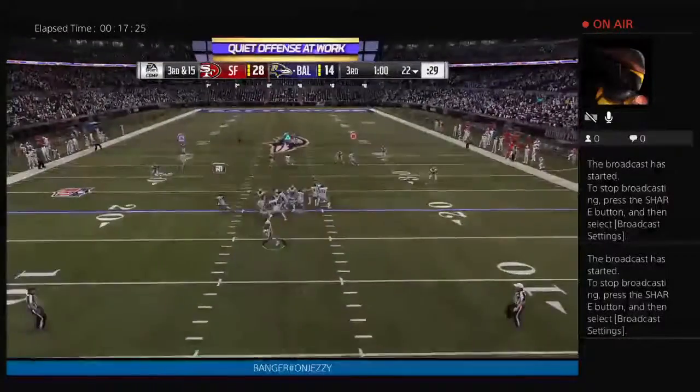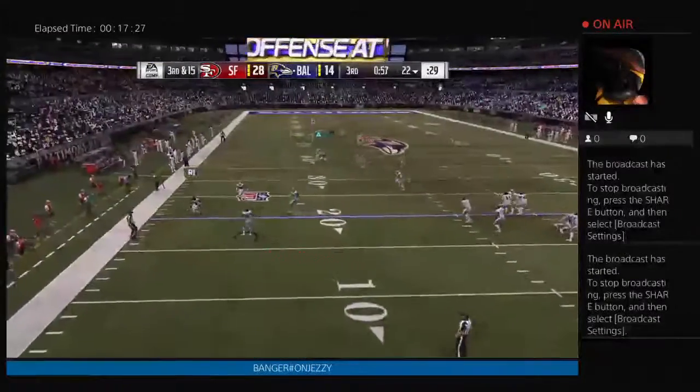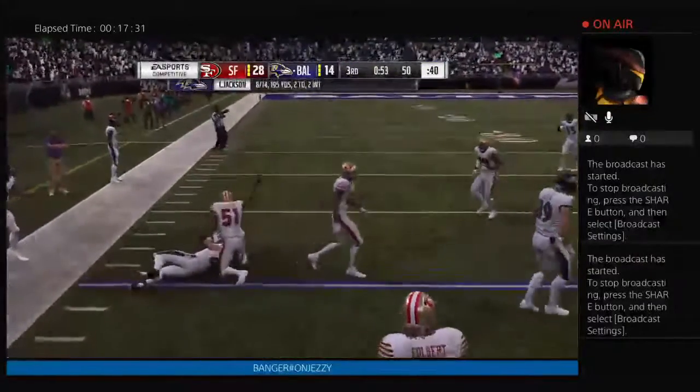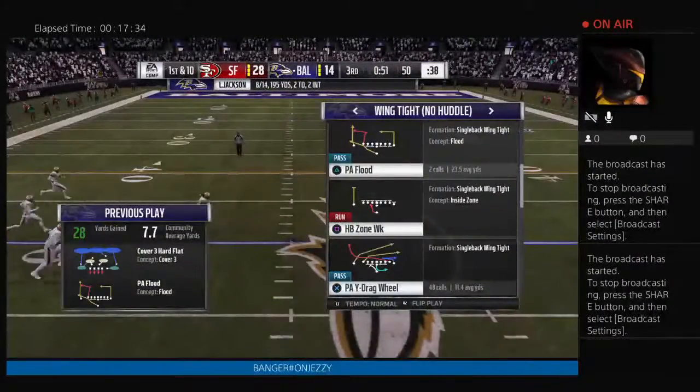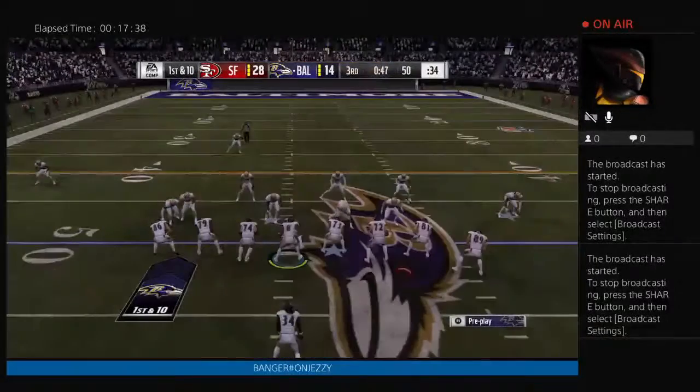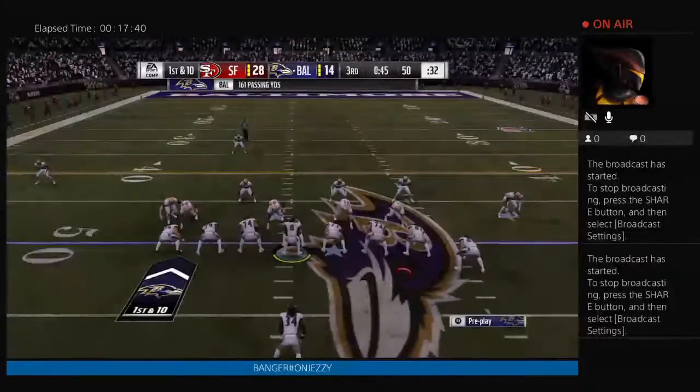Play action. It's Jackson out to his left. He's got his tight end on the corner route. It's complete, and he's got the first down yardage before being taken down at midfield. A really good pickup of 28 yards.